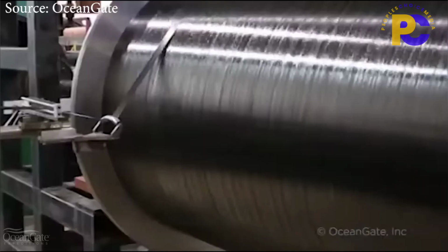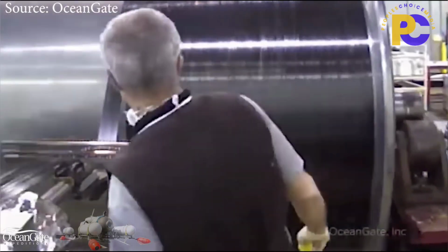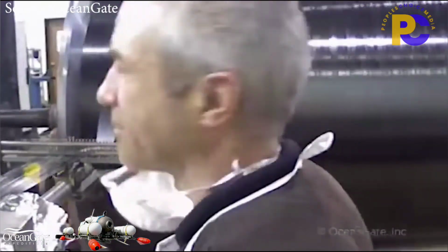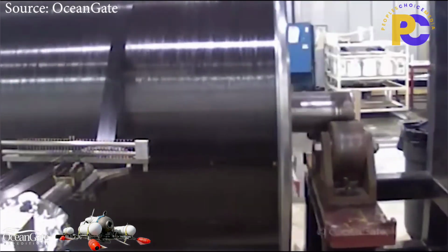The Titan, a submersible operated by American tourism and expeditions company OceanGate, was steered by a PlayStation controller, used components bought from Camping World and didn't have safety certification. Experts who raised safety concerns about the OceanGate vessel were apparently ignored.